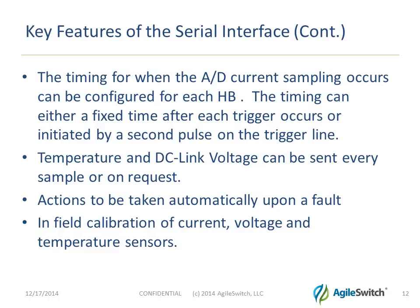The timing for when the A to D current sampling occurs can be configured for each half bridge, and it can either be a fixed time after each trigger occurs or initiated by a second pulse on the trigger line. Temperature and DC link voltage can be sent every sample or on request. Actions can be taken automatically or only upon a fault, and in-field calibration of current, voltage, and temperature sensors are possible with the AgileStack.